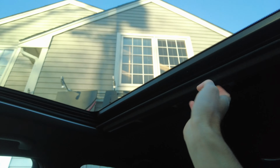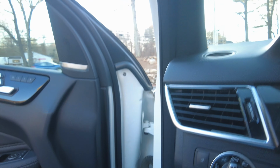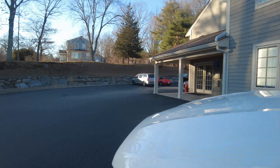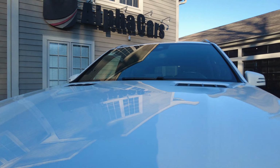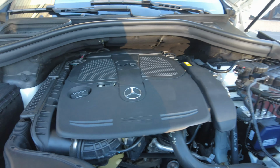But no abnormal noises, all of that works great. And now looking around the rest of the headliner of the vehicle, it all looks very presentable. I don't see any obvious damage or imperfection. Now though, speaking of that 3.5 liter V6, let's pop the hood. And this is where we're gonna finish out the video, taking a look here at this V6 as it idles away very smoothly.